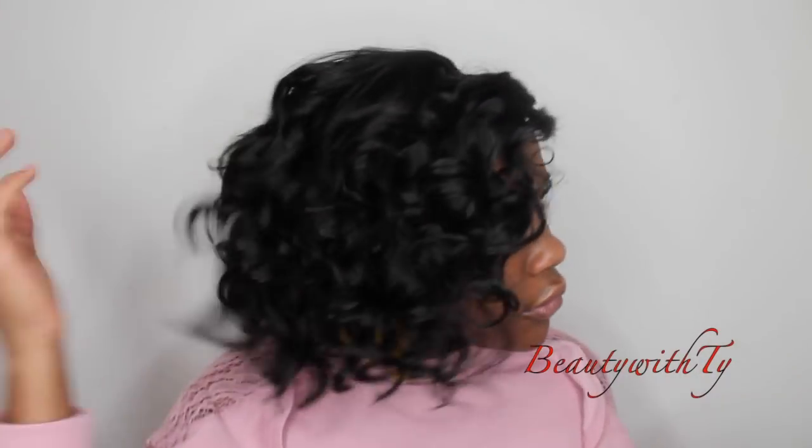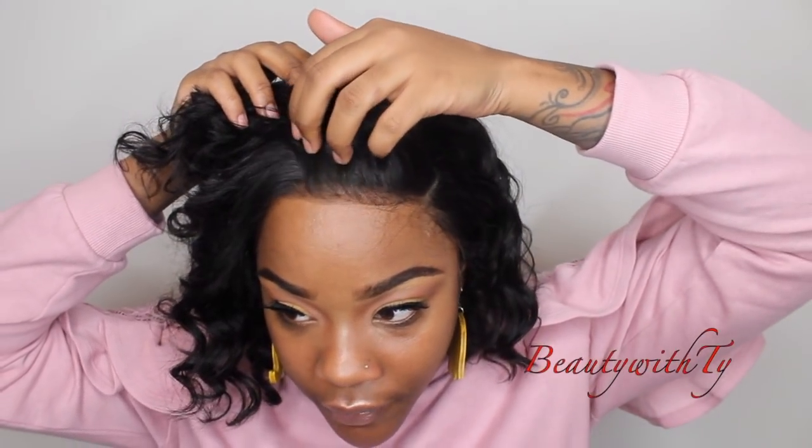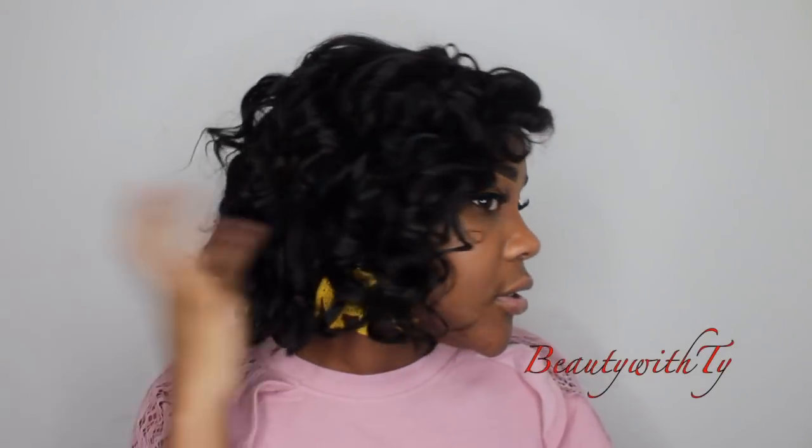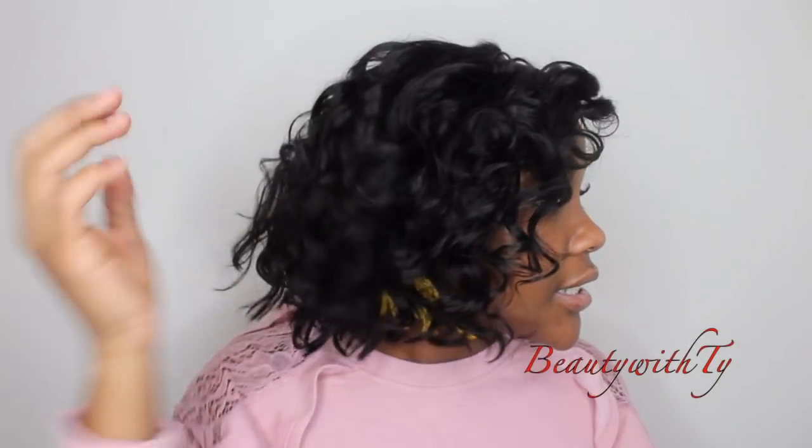But the wig just feels really lightweight, and it's just so cute. And it was pre-plucked. I did go in a little bit and plucked it some more. And this is their Swiss lace, and it did come tinted. However, I did tint it a little bit more just so I could have it really tinted. But yeah, so this is the finished look. I just threw some nice little wand curls into it to get something really cute, fun, and flirty.